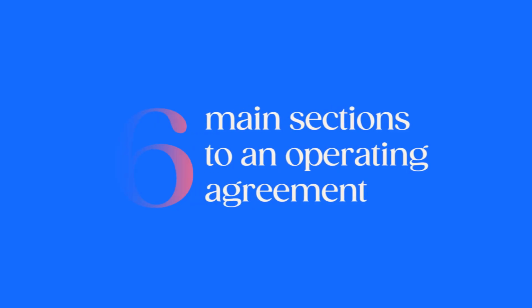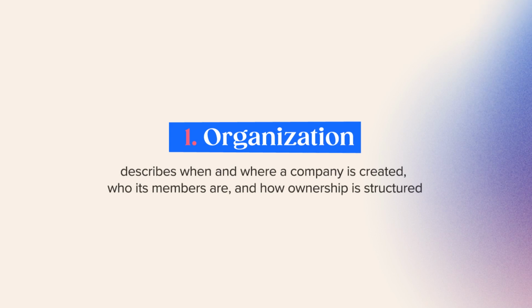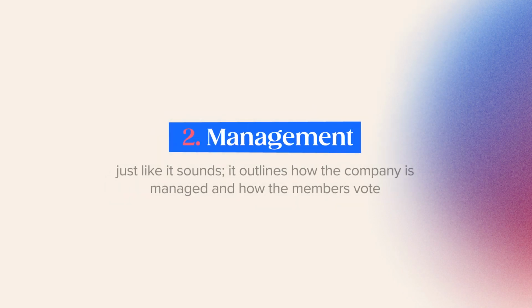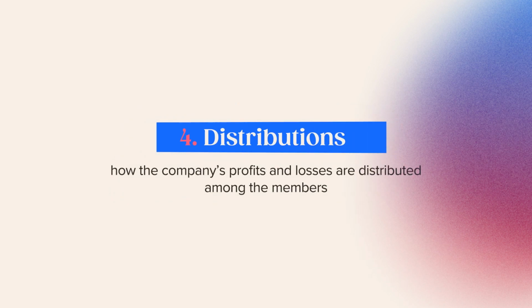There are 6 main sections to an operating agreement. Section 1, Organization, describes when and where a company is created, who its members are, and how ownership is structured. Number 2, Management and voting. Just like it sounds, it outlines how the company is managed and how the members vote. Number 3, capital contributions, which members are financially supporting the LLC and how more funds plan to be raised in the future. Section 4, distributions, how the company's profits and losses are distributed among the members.